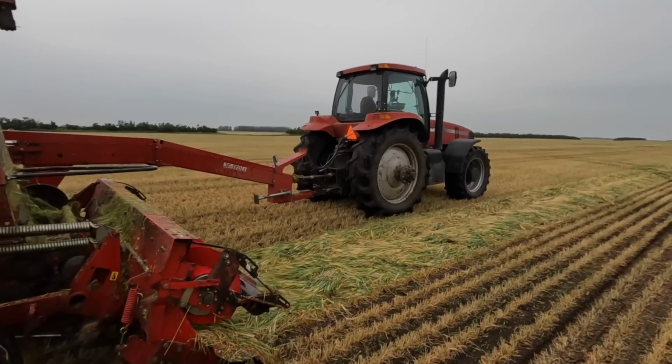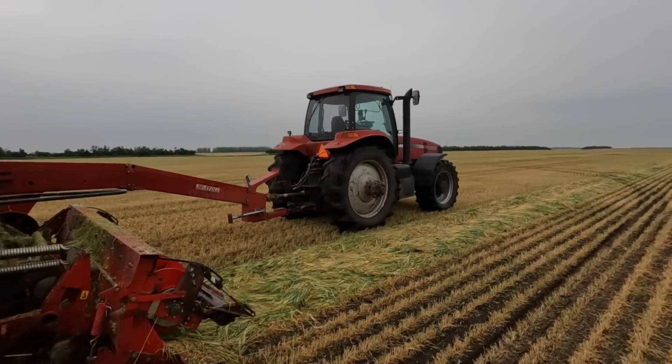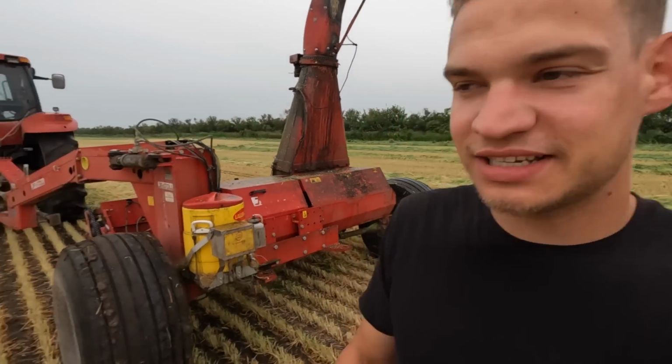The MX285 has been holding out pretty good. We had a couple overheating issues yesterday, but that's because we didn't blow the rads out for 2 days, I think. So that's to be expected, I guess, if you're gonna do that. I'm still stoked to be out chopping. I'm not sick of it yet on day 8. It's a nice job. You get to eat good in the afternoon and you sit nice in the tractor.